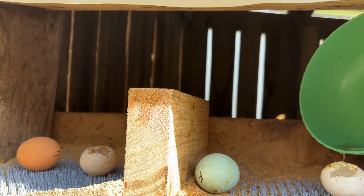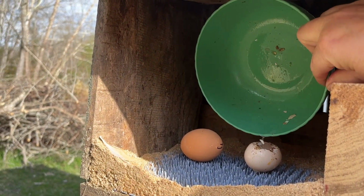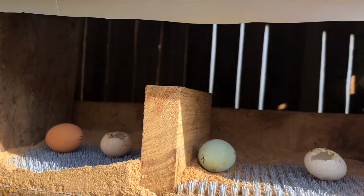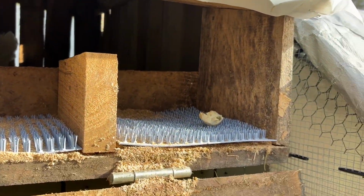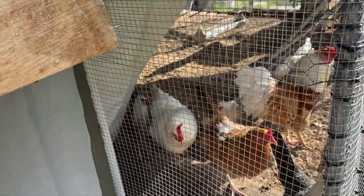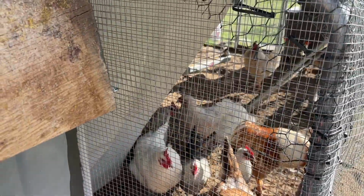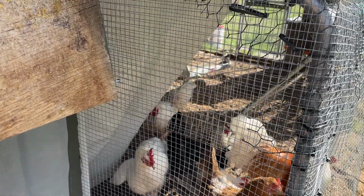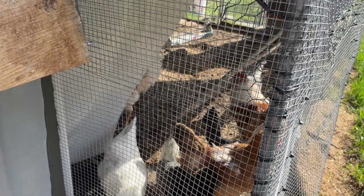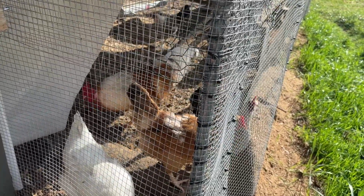I feed them really good food, and so it doesn't make sense that they're doing it. I don't know. Such is the life of, I don't know. So I'll show you when I get the new chicken boxes set up what that looks like, but hopefully that stops completely the egg eating problem.